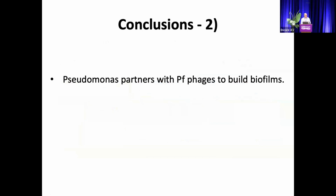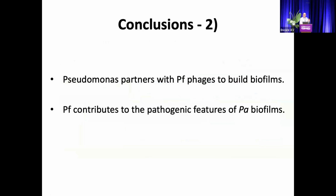So to tie up this part of the conversation with a bow, I would offer that we can conclude a handful of things. The first is that Pseudomonas, a bacteria, partners with the bacteriophage to build biofilms. How dastardly is that? Then I would offer that this phage contributes to the pathogenic features of these biofilms by keeping out antibiotics, and I didn't show you all this data, but by making them more adherent and more robust.